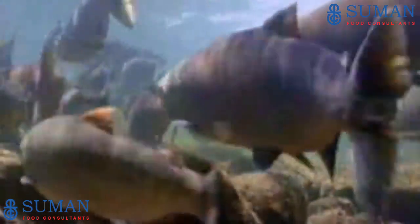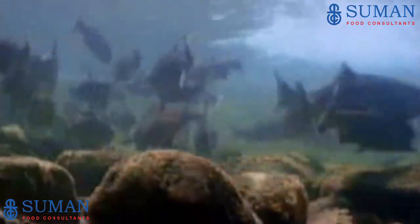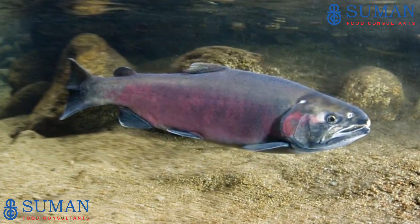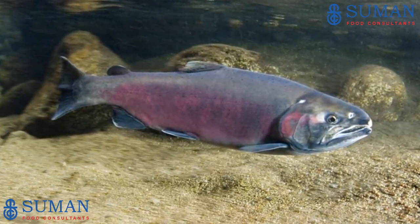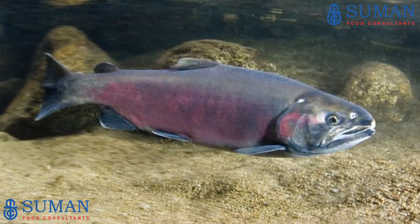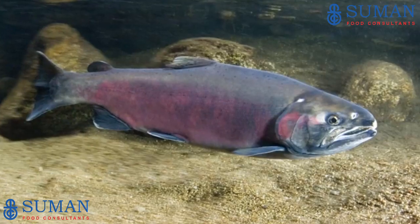For example, sockeye salmon caviar has a pronounced fish flavor. Americans and Europeans love this taste, but no one likes it in Russia. Coho salmon caviar is the undisputed champion in terms of the amount of useful substances contained. But it is slightly bitter in taste, so some people like it while others don't.